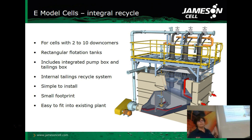Up to 10 downcomers, we make them rectangular. Beyond that, it's not cost effective, so we make them round. The difference in the recycle, you can see here you have the pump connected to the tailings connected to the feed. So essentially the recycle is internal. Any tailings that is not exiting the dart is going through a recycle slot back to the feed pump. So the hydraulic difference between the tank and the feed pump box drives the tailings to manage a constant feed. Very simple, very effective.